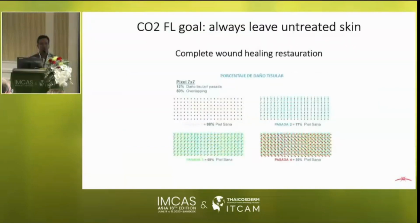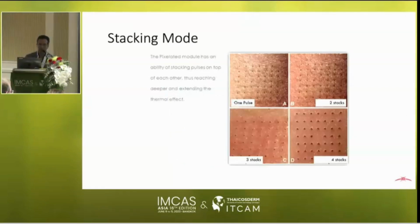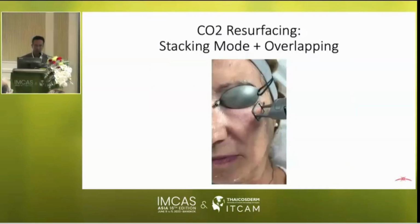And do not be afraid to pass several times in the same area, because it's a fractional laser. We always have, even if you pass 4 or 6 times, some part of untreated skin. That's why you obtain a complete healing restoration. Even if you perform the stacking mode 2 or 3 times in the same dot, it is still a safe treatment. I show you the way I work.